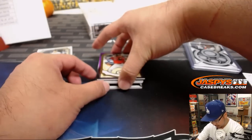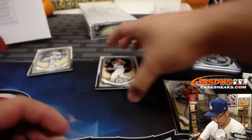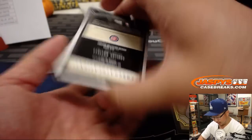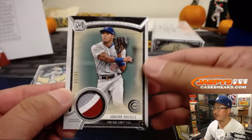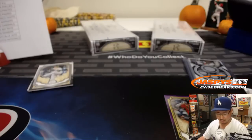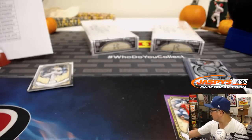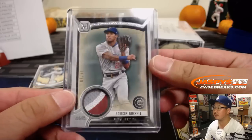There you go. It's a little bit centered in the top loader now. There's Machado, 3 out of 99. And behind Trout is a Cub. It's Addison Russell. 14 out of 50, not 45. Where did I get 45? Come on, Madsen. That goes to Mary Lou.